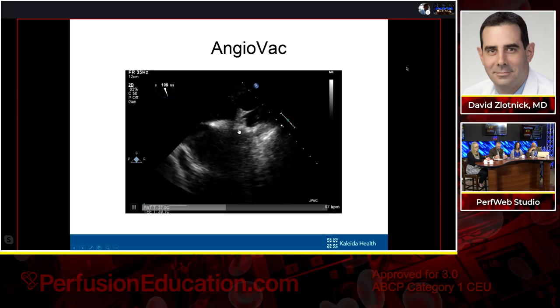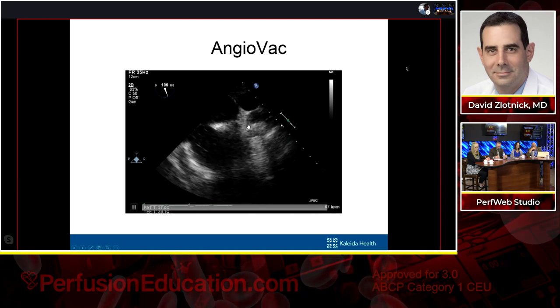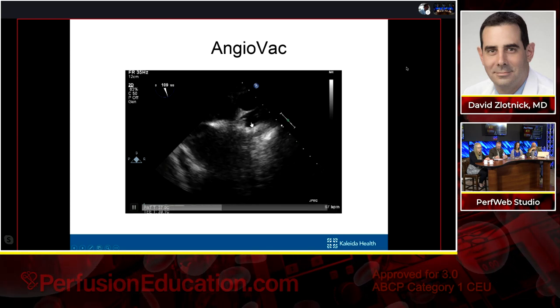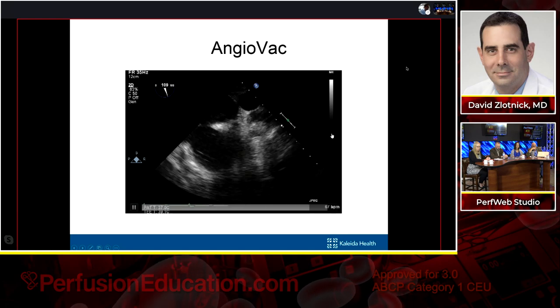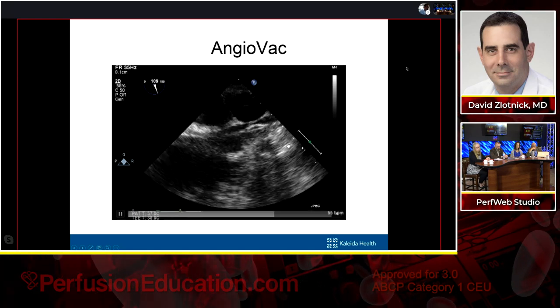Here's the AngioVac cannula. This is the second generation. So we have the balloon tip, and we're working our way through the right atrium up into the SVC and just debulking the clot a little bit at a time. And here's another transesophageal image.